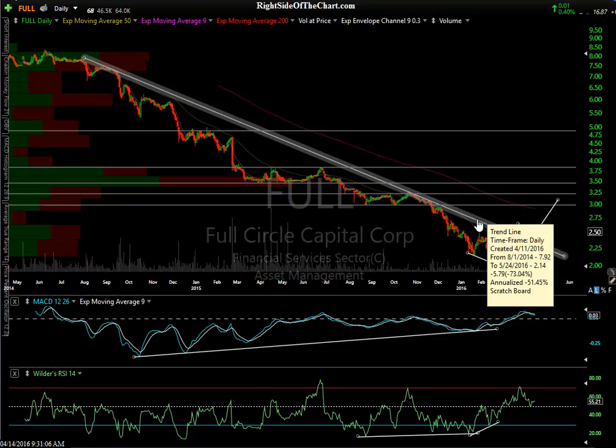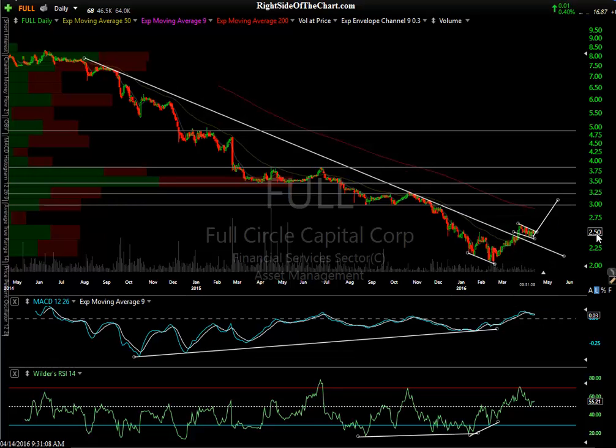Is it high risk? Higher risk? It's not a penny stock, but it's only selling at 2.50 a share. Anyways, just another idea to share.